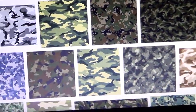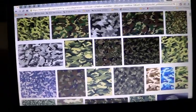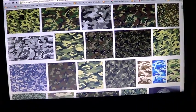Remember cover, concealment. Concealment hides you. Camouflage would fall under concealment. I'm gonna go through some pictures here instead of trying to paint my face and show you how I do it or how anybody does it. I'm just gonna give a lot of examples.